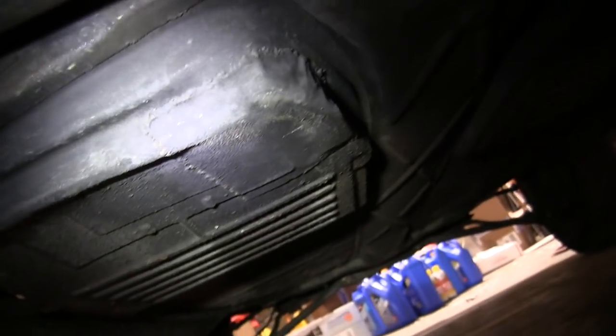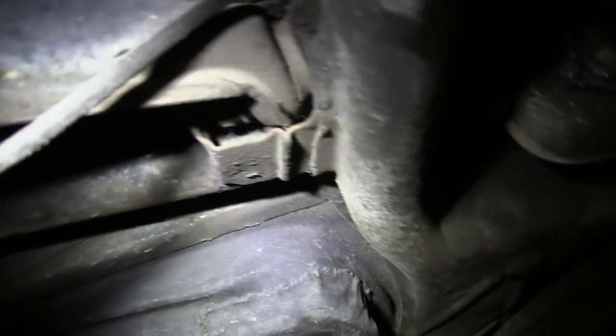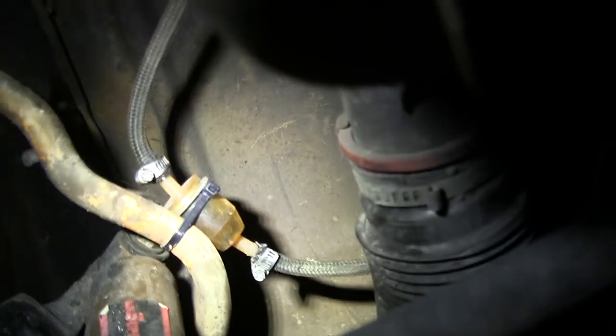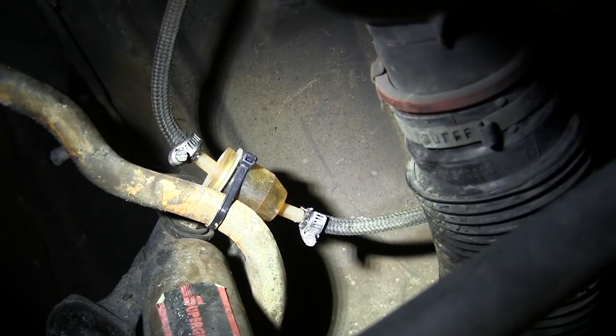But you can see underneath the car, hopefully it's really clean pretty much all the way around. No rust. It's kind of odd to crawl under one of my cars and not see the big globs of rust and dirt and crap. This is new. I like it. But go ahead and get that thing replaced, and hopefully it'll take care of some of our gas smell.